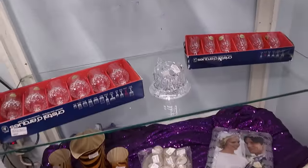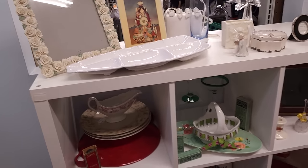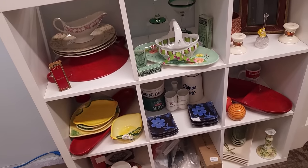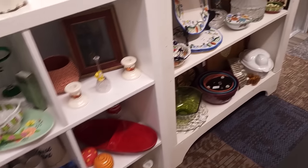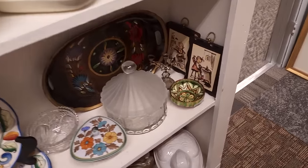Some glassware. I'm encouraging all of the vendors to get these booths stocked up by First Friday, because that is when we will be in here and you will have the opportunity to buy things directly off the shelves.